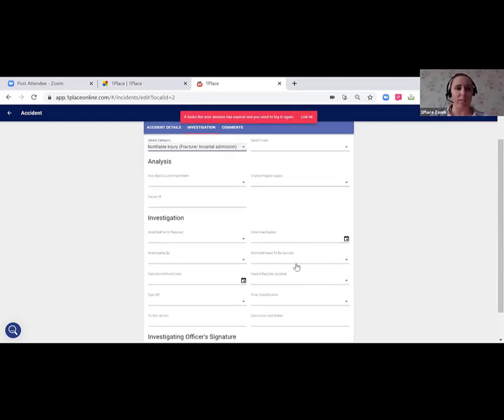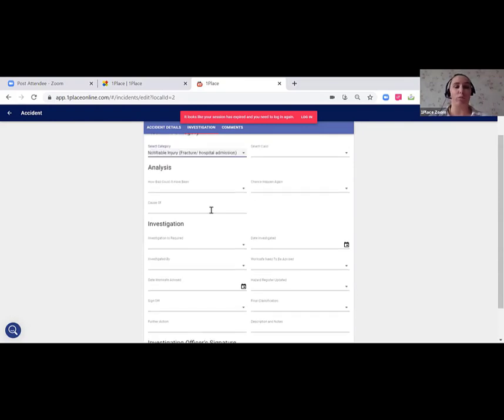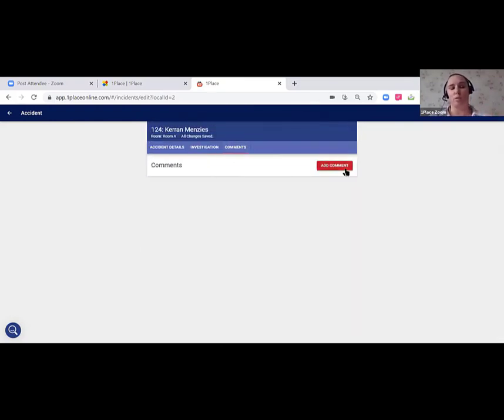All of these fields are customizable, so you've got the ability to come through to sign it off and have the investigation be exactly what you would like it to be, as well as converse, just like you could do on the ticket one as well.